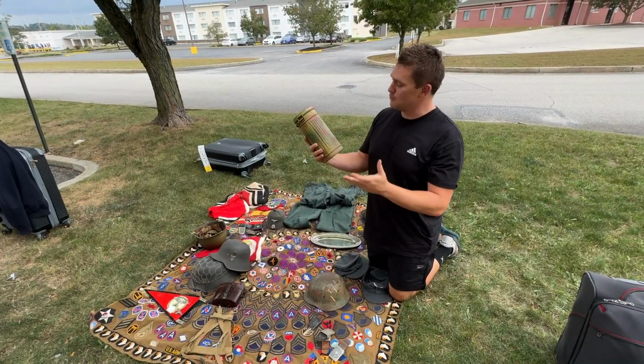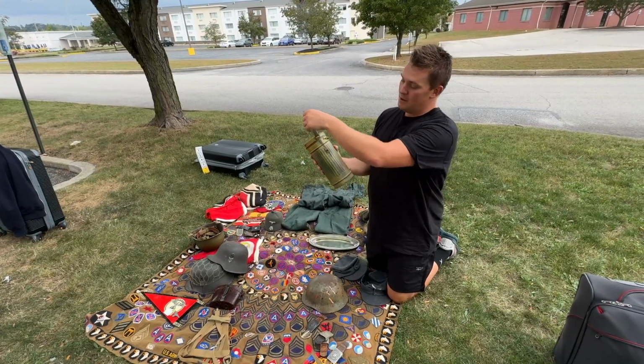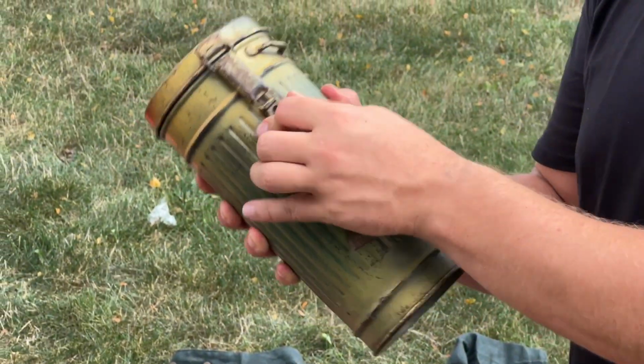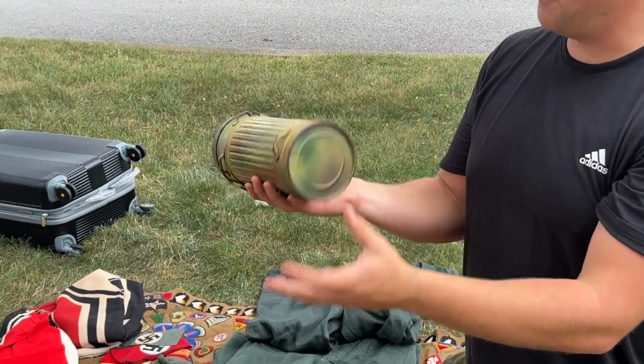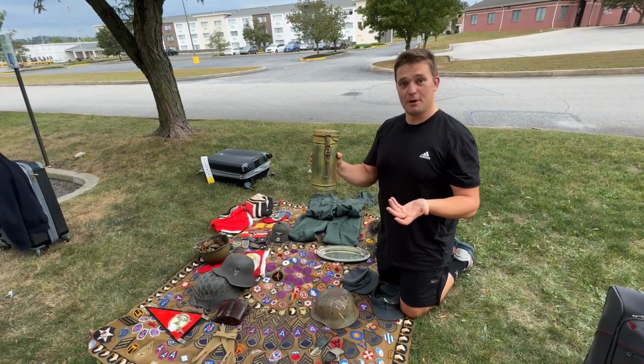Super nice textbook Normandy gas mask canister. Perfect piece, spray tan and spray colored paint. Three tones, just a perfect example. Really, really nice, and something also for my own collection.